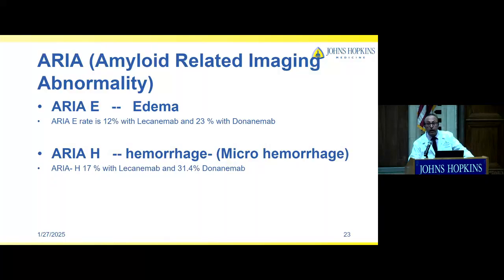So there are 2 types of ARIA, ARIA-E and ARIA-H. E is edema. About 12% of patients in the lecanemab group and 23% of patients in the donanemab group had ARIA-E. ARIA-H was more common, in 17% with lecanemab and 31% with donanemab. So you can see here that donanemab patients have more ARIA side effects, in both E and H.